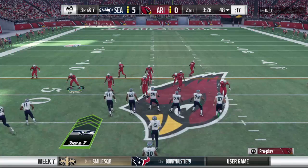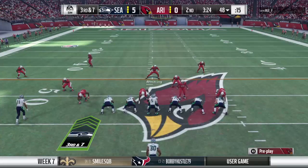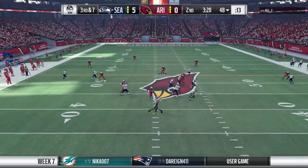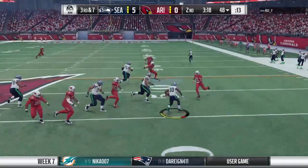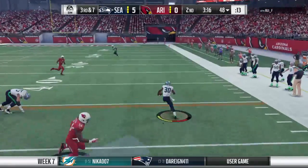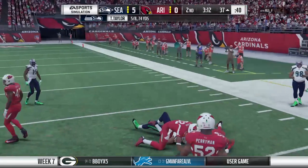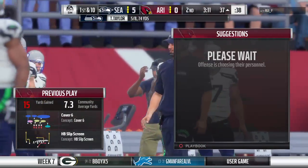The Seahawks on 3rd down. They've only converted once in 4 tries. This is 3rd and 7. Taylor. They'll try and set up the screen. It's complete. A second nice move, a spin. That one good for 15 and a first.